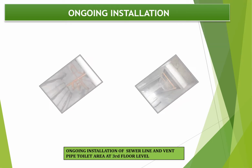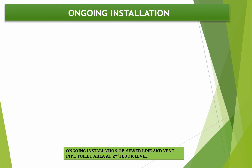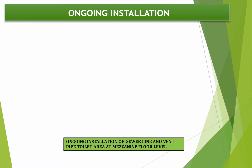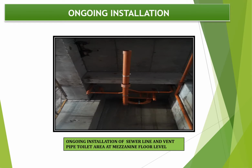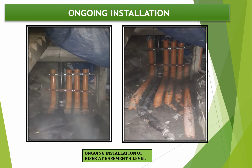Next, ongoing installation of sewer line and vent pipe toilet area at 3rd floor level. Next, at 2nd floor level. Next, at mezzanine floor level. Lastly, ongoing installation of riser at basement 4 level.